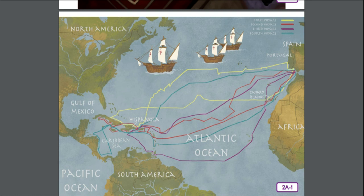What year did Columbus sail to islands in the Caribbean? You know that one, 1492. And upon which island did Columbus land? Claim for Spain and build a fort. Hispaniola. That's right, excuse me.